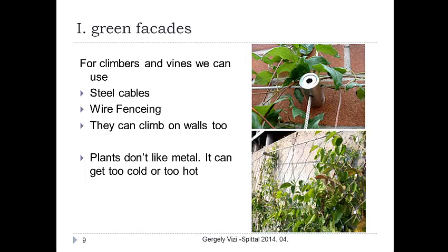Plants can climb on the trellis, or we can use steel cables or wire fencing. Some can even climb on the walls without any help. Here I have to mention that plants don't like metal, because it can get too hot or too cold. Plants prefer a wooden trellis.